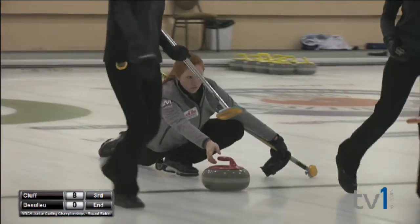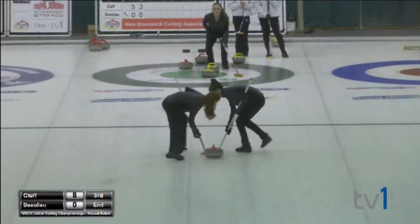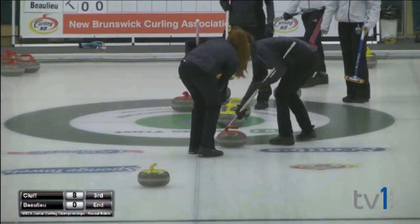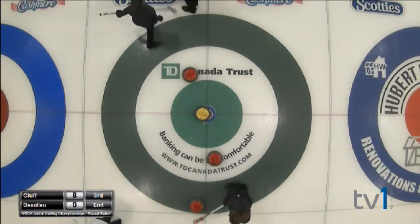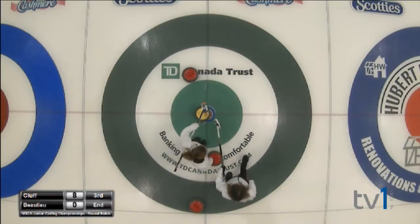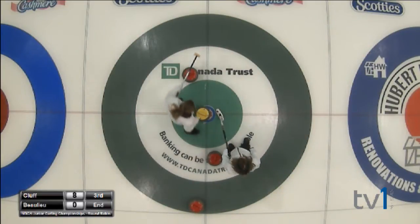Erica Cluff with her first stone. It's got some weight. Sweepers are on it immediately. Yeah, it's going to be close. It's going to be close to a triple here. No, it's going to curl up on the nose. 1, that's 2. Oh. But it looks like one of them was tapped to the button. Yep. So the Beaulieu team lies 1. Yeah, Beaulieu lies 1 here.